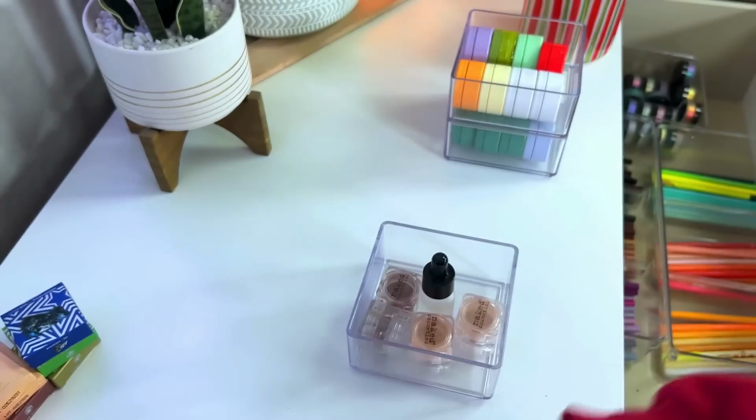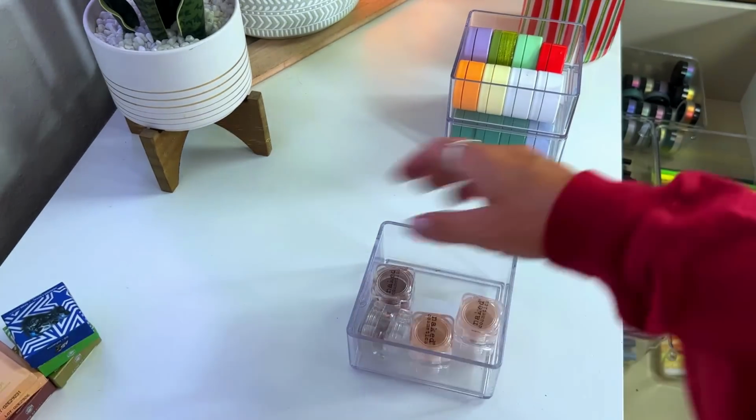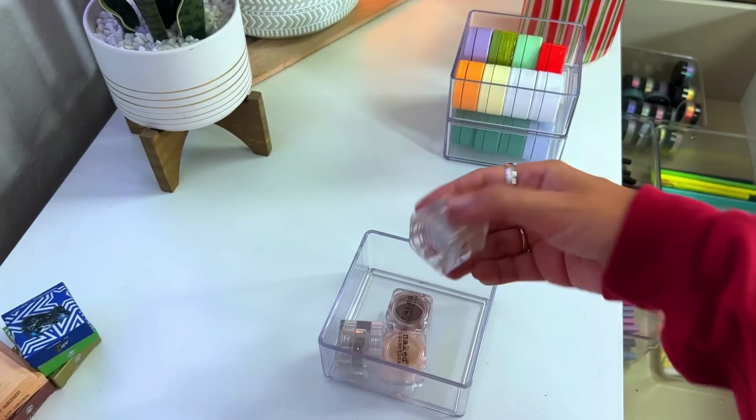We do have some glitter glue. We're going to absolutely hold on to this. We have a mixing medium from Nikia Joy Cosmetics. Definitely going to hold on to this. And then we have these four little Naked shadows that I got from Naked Cosmetics. I actually only use, I think, two of these.